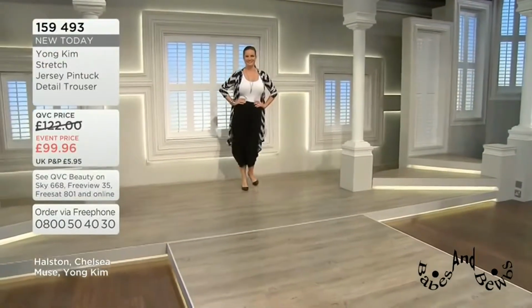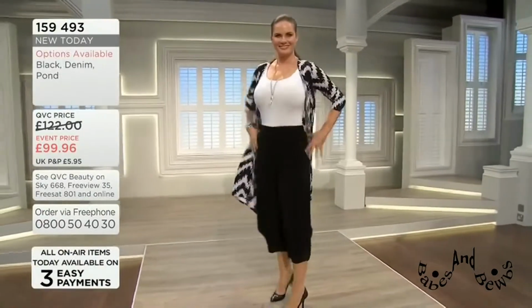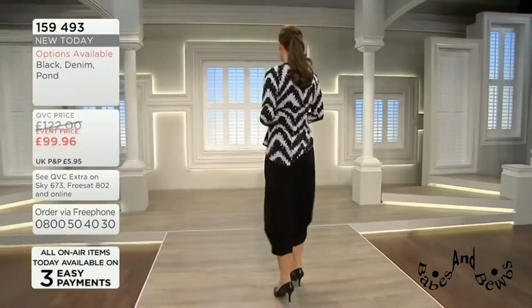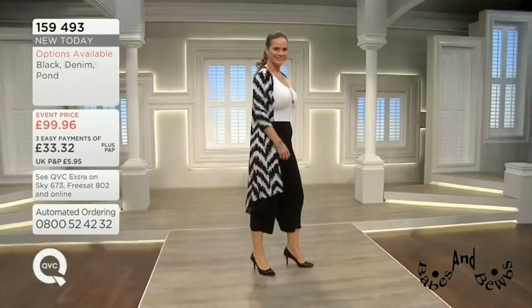Oh, she's gone for it with my jacket. This looks lovely, look. Stunning. I mean, look what a difference it makes with a pair of shoes and a really nice top. It gives a real statement look.